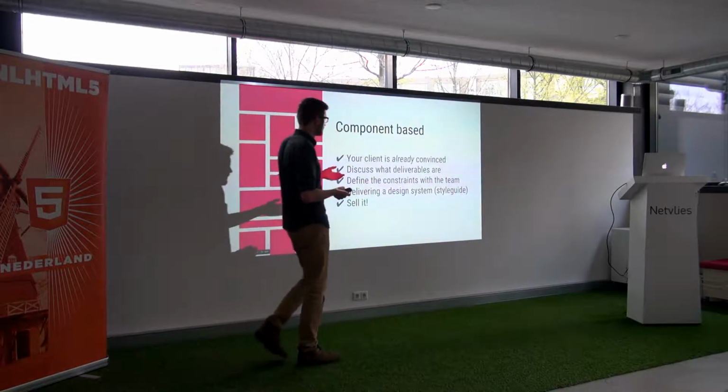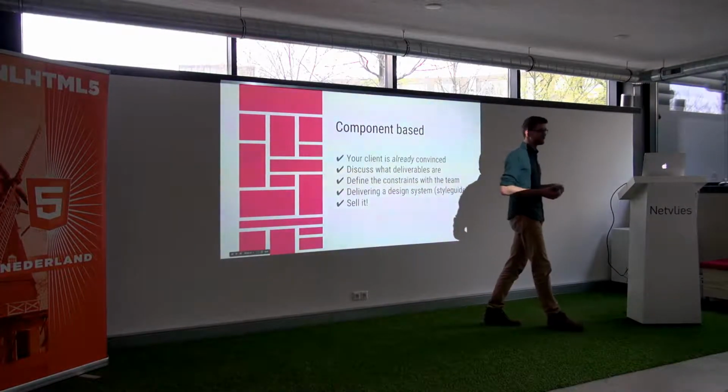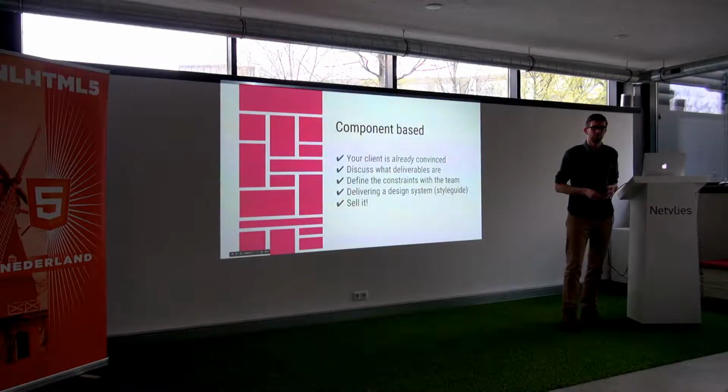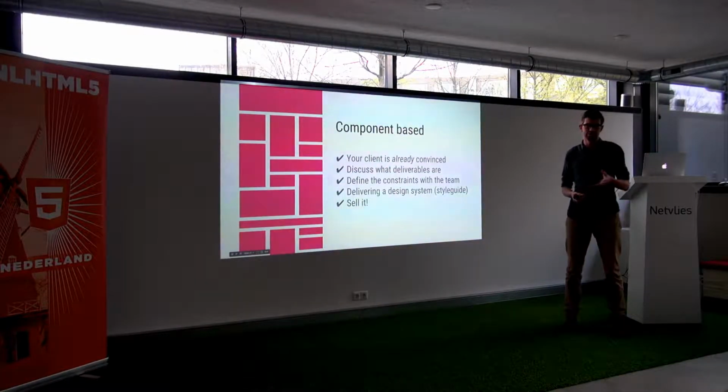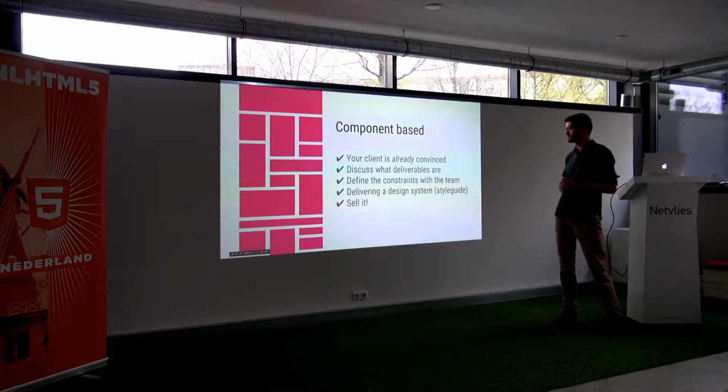Also, you have to define some constraints. For example, you have, like I said, the button, and it has a large version and a small version. But can it also have a medium version, or a small medium, or an extra large? And can the border radius change or not? And do we change the colors? Are there 3 colors per color, or maybe only 1? So you have to define these constraints.